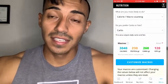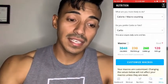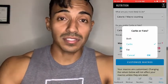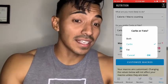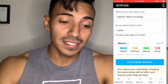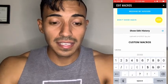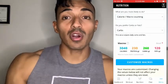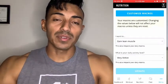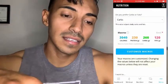Nutrition. This is the key. You need to have the calorie macro counting, and then do you prefer carbs or fat or both? There's no right or wrong choice. It's just what you like eating, and most of the people that I know like eating carbs more. So carbs it is. Okay, well it's already there, but customized macros, you can customize your numbers, the protein, the carbs, and the fat. When you put your goal weight and you put if you prefer carbs or fat, then it'll give you a number already.